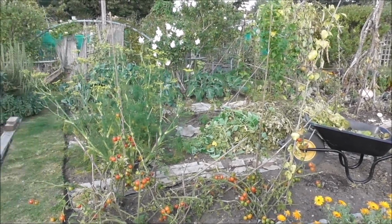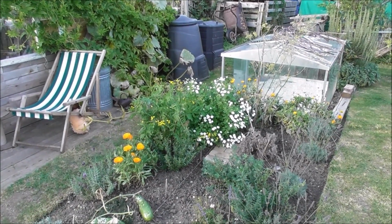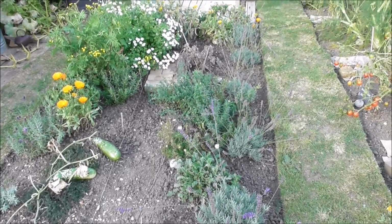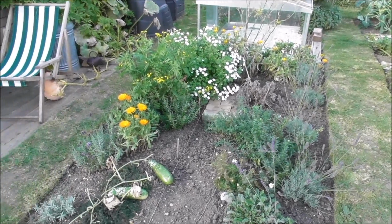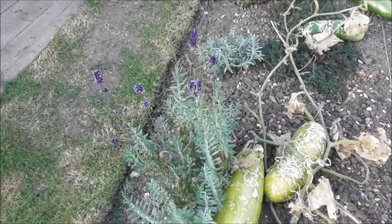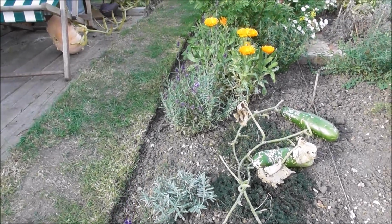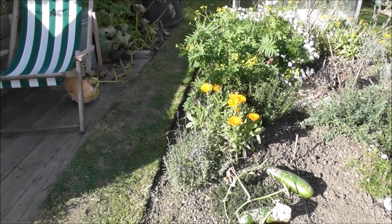So yeah, the herb bed has had a bit of a tidy up. I've done some deadheading, and I've noticed that on my English lavender on this side, the bees are pretty much leaving it alone now, so I think I can harvest my English lavender. The French lavender on this side has really been suddenly putting on another spurt, and the bees are enjoying it. So again, that's something else I'm going to leave for any of our lovely insects.